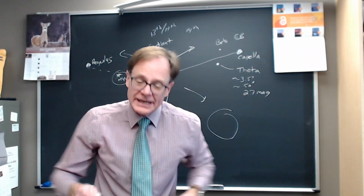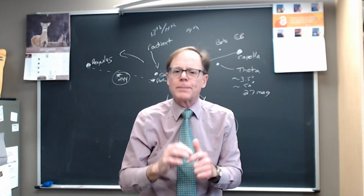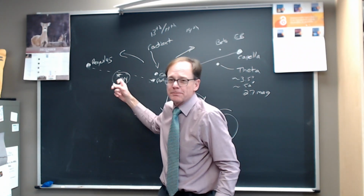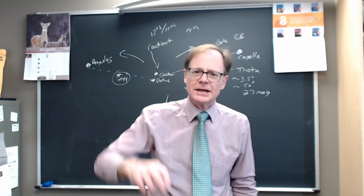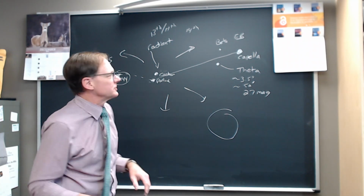If you have a small telescope and you want to try it on M44, you need a really wide, low-power eyepiece to appreciate this big, sprawling open star cluster. But it's a good open star cluster. Take advantage of the dark of the moon to be able to check that out.